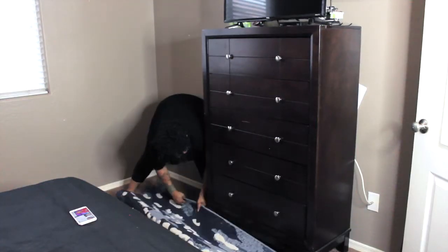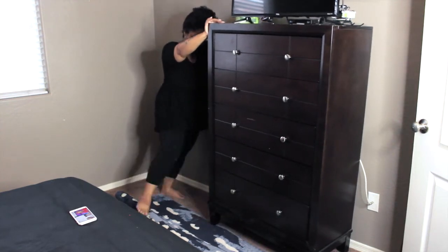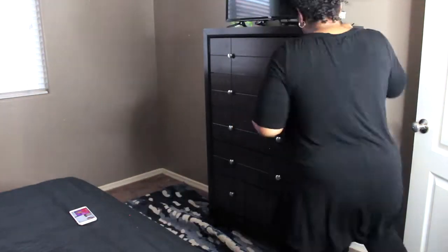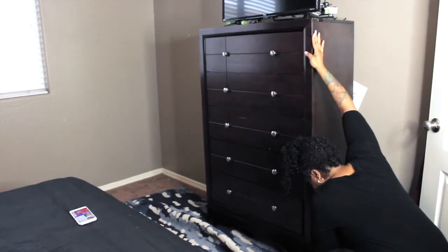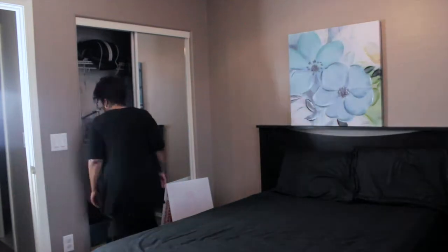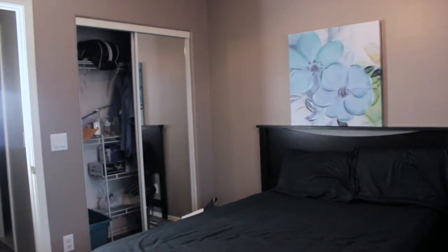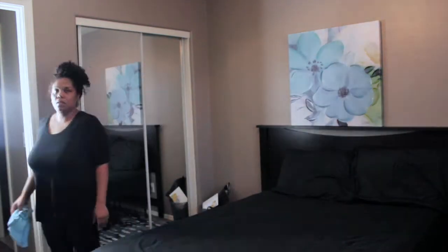Now I'm trying to figure out how to put the rug up under his dresser. This dresser was really heavy for me to pick up and even try to slide the carpet under there. But eventually I made it and got it under there with no problem. It did take me a little while, but at least I got it under there. So now I'm just straightening up things a little bit towards his closet. Not too much, because that's where he has a lot of his things.